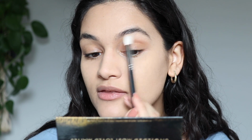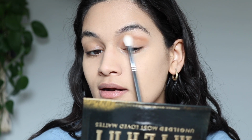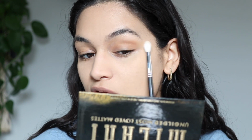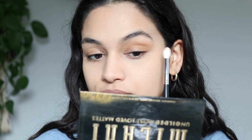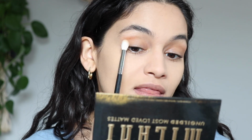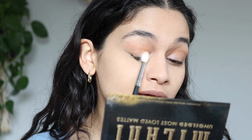I think maybe to make this eyeshadow look a little bit more interesting, I might try and keep the shadow in a straight line extending out of my crease instead of making it really rounded, just to keep the shape a little bit more interesting, since the actual eye look isn't going to be that interesting. It's going to be pretty basic.